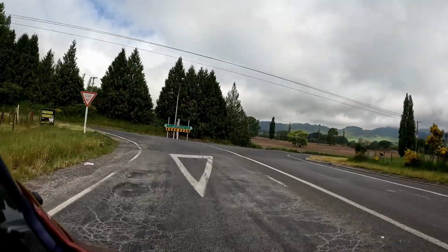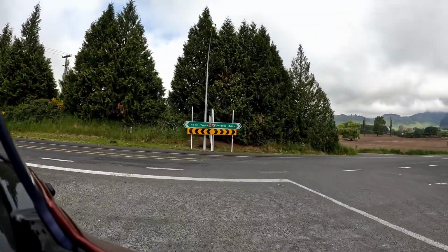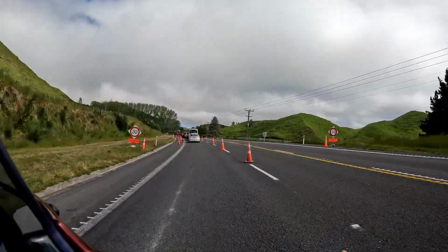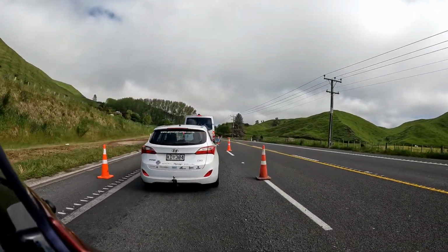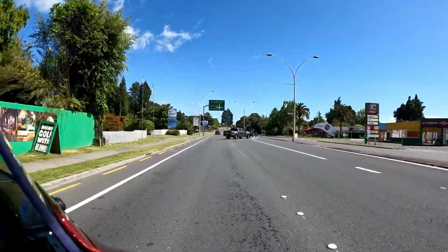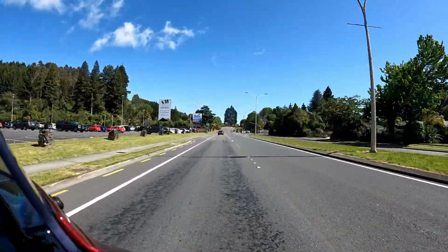I rejoined the main road and headed for Rotorua, and immediately the traffic was noticeable. In another 30 minutes, I was in Rotorua, heading for the Auckland turnoff at State Highway 5.